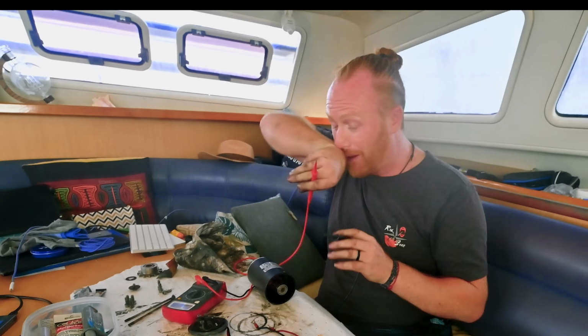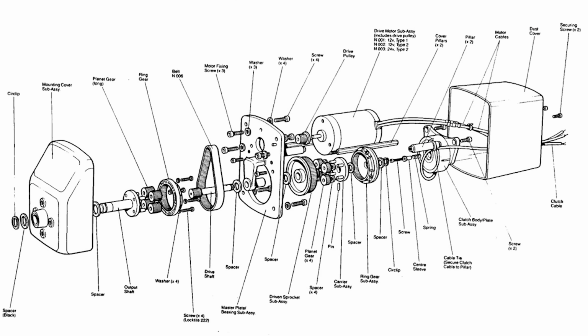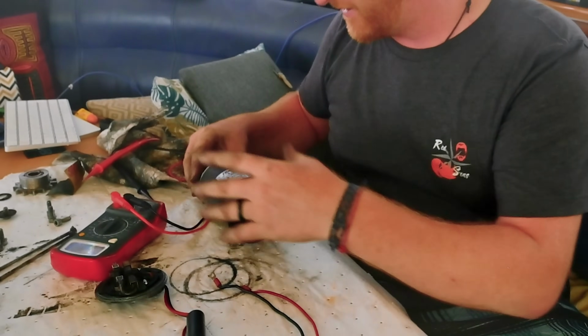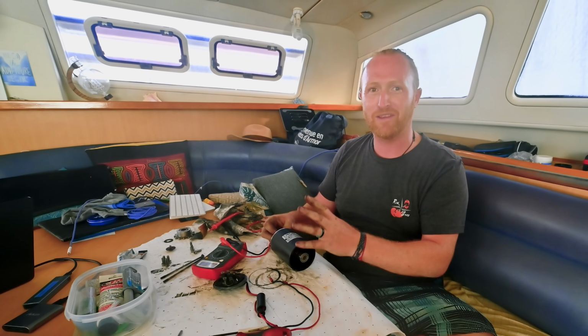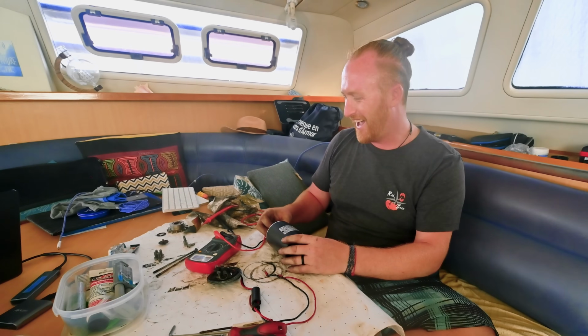All right, so basically our autopilot is like a box with a motor in it and a bunch of cogs, and it connects to a big bike chain, and that bike chain connects to the literal helm wheel. And this motor, which is currently in too many pieces, I've just put it partially back together. It was acting kind of funny, and we were getting lots of motor stall messages and overheats and funny grinding sounds. Yeah, it wasn't happy.